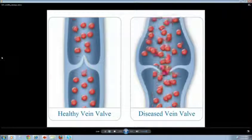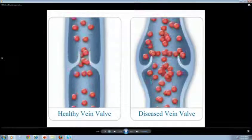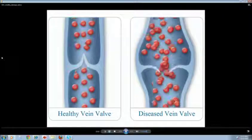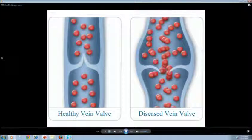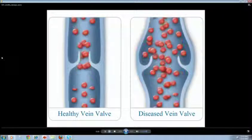What is this? This is what it's all about. It's all about gravity. So veins move your blood up your leg by using these valves in the veins to keep it from falling back. So you notice on the right-hand side is an abnormal vein. The blood is actually falling down the leg, and over the course of the day, it leads to issues such as spider veins and varicose veins.